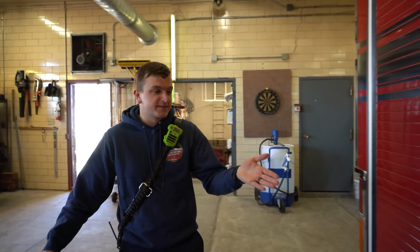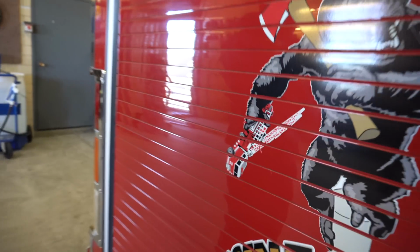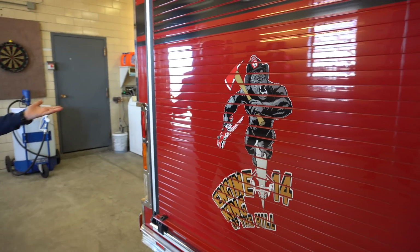So as we mentioned before, this is our logo. We're an engine company, so the classic mantra in the fire service is that the truckies are a little bit duller than the engine guys. So we have him holding a truck. Could be 32s, could be 34s, who knows?